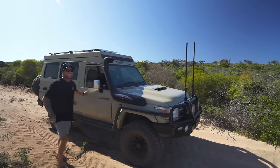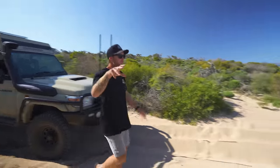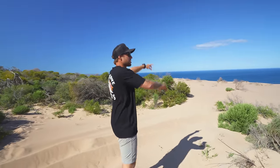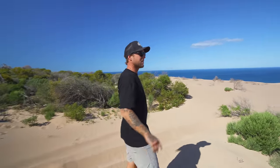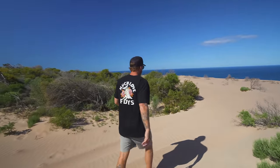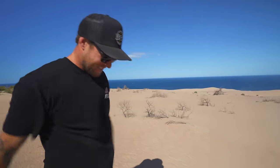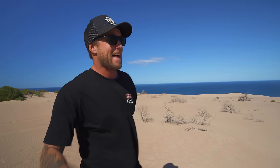Oh, have a look at this. This looks so sick. Big sand dunes just cascade down to the ocean over there. The ocean's quite a whack away still. This sand here is super flowery. If we want to drive the troopy on this stuff, I reckon we'd just about sink. Going down isn't going to be the issue. Coming back up, that is going to be an issue.